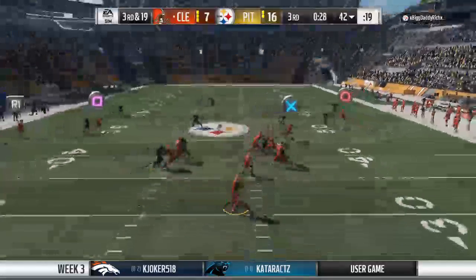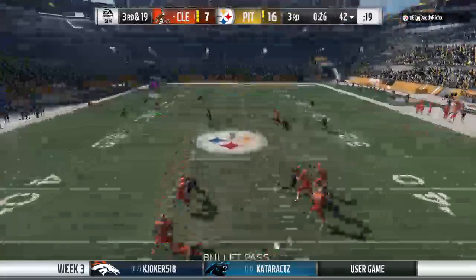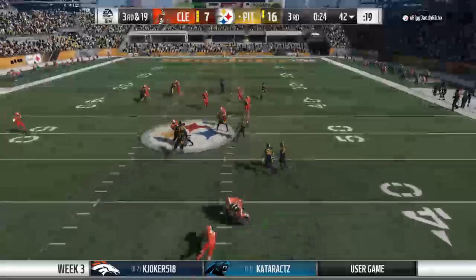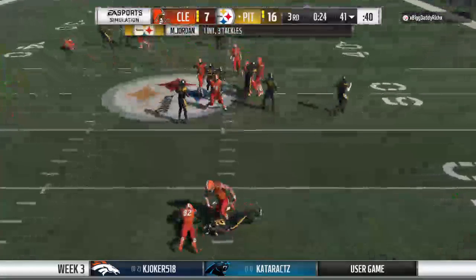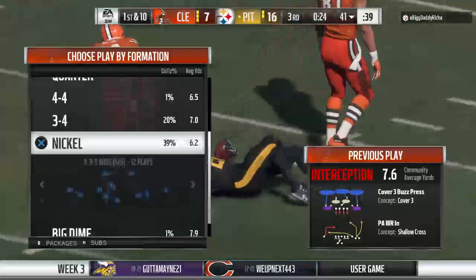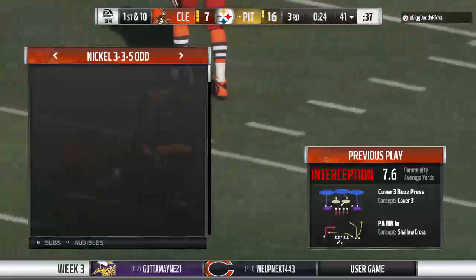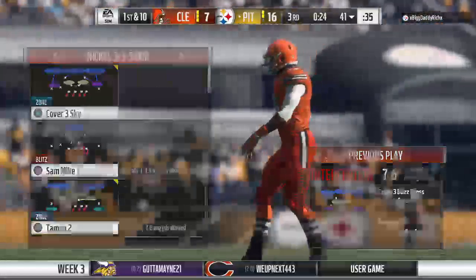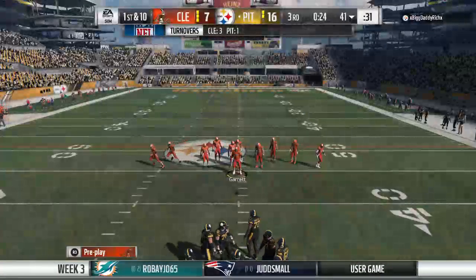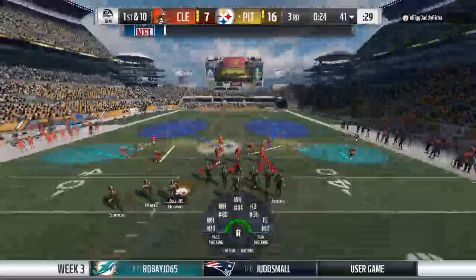Play fake. Kaiser. He rifles one that's intercepted. Picked off at the 38. And they will set up shop at their own 41-yard line. Well, it's 3rd and long, and you've got a few different ways to play it offensively. But this is not the type of offense that's going to wave the white flag. They're going to keep chucking it. And this time, it results in an interception.